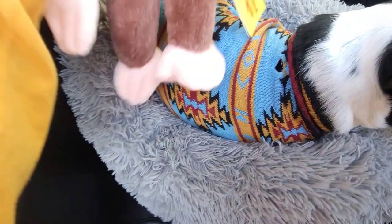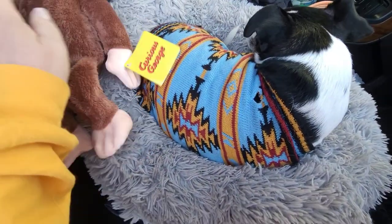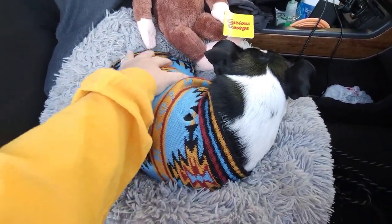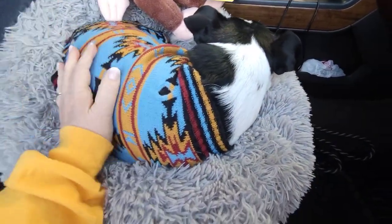I also forgot that Dale found a Curious George for the old sweater dog here. So he's got his little toy. He was chilling with it earlier. He's just so cozy in his sweater. I don't know if he likes it or if he's mad, but I think he's cute and he looks like he's toasty, so.